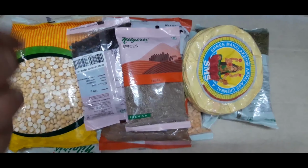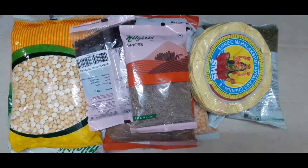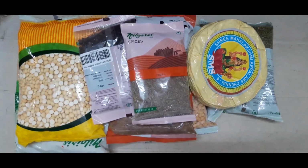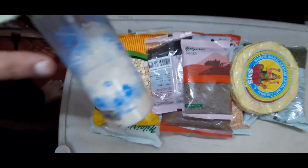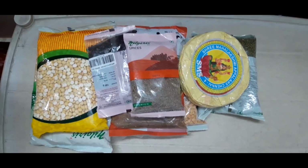Wiping with sanitizer or soap water for grocery packets is not effective, as there are tiny pinholes made in these packs at the supermarket while arranging them on racks. Water or sanitizer reaching the staples through these pinholes spoil them very soon.